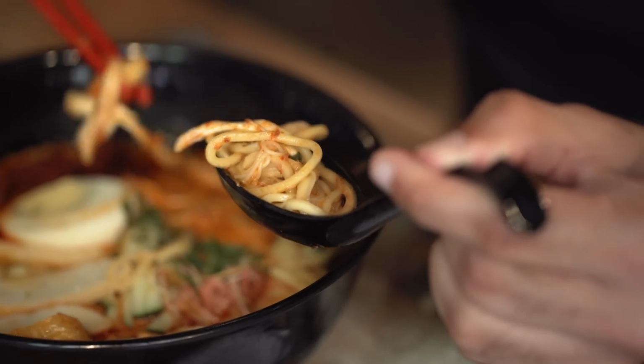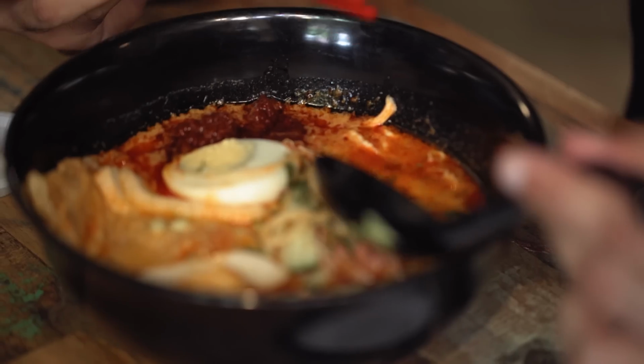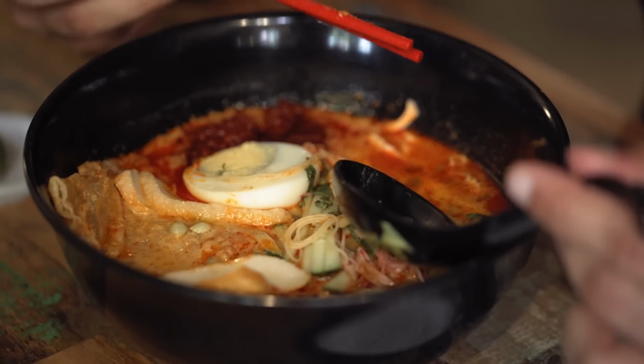I'm going to try my dish now. Now, the broth itself, it has the santan flavor. It is milky, it is thick but not too rich.